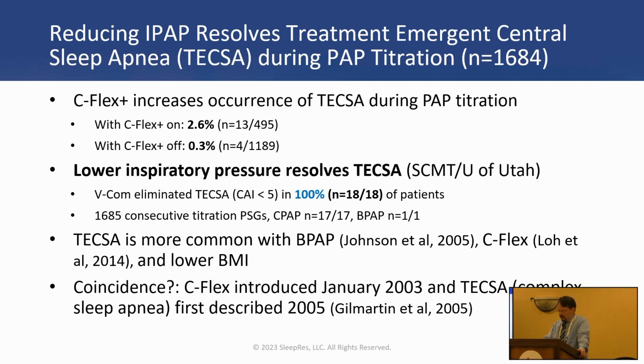Lower inspiratory pressure helps resolve TECSA based off studies not only out of sleep centers in Middle Tennessee, but also the University of Utah. And in 18 patients, 18 subjects, VCOM reduced those centrals and eliminated that TECSA with a central apnea index of less than 5 in all 18. So 18 out of 18 patients who had developed TECSA, VCOM was added and resolved the issue. Okay? And then in the other study, it was 17 out of 17 on CPAP and the one patient on BiPAP also.